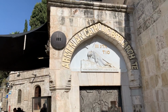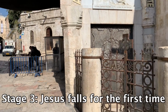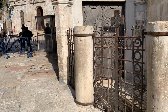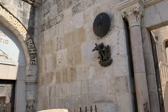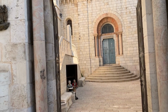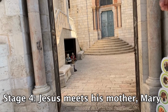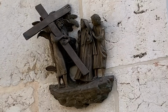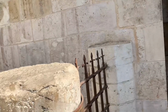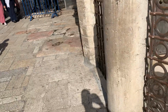Here's the third station of the cross, where Jesus fell for the first time under the cross. He fell right here. See here? This is part of the Armenian Catholic property. And this is the fourth station of the cross, where Mary, mother of Christ, met her son Jesus on his way to Calvary, to Golgotha. So his mother met him right here. And that's the point where Jesus fell under the cross. Right here? Yeah. It's amazing.